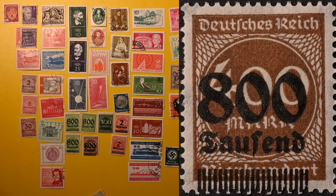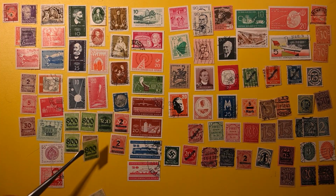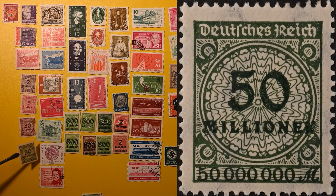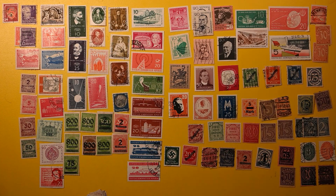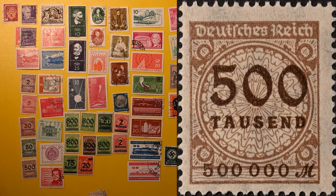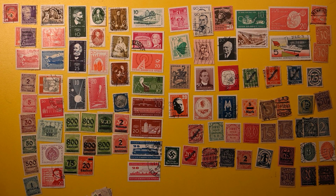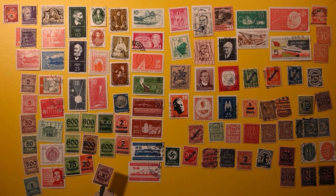800,000 over 400, 800,000 over 400 again, but different color, 50 million, 75,000 over 300, 20,000, and these appear to all be mint, 20,000 over a 12 mark, 500,000, that series, 1 million of that series that I dare say is just barely on. 75,000 over 300. Now we've seen that one a second ago. I'm going to put it there. Possible there could be a color difference, but I'd have to research them.